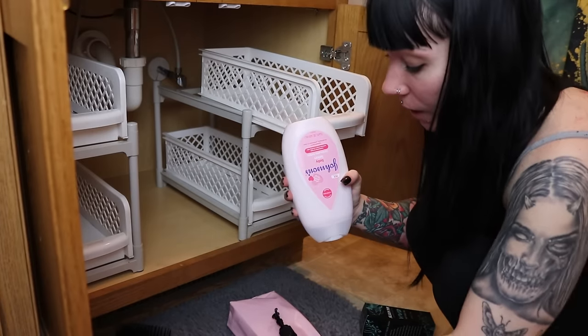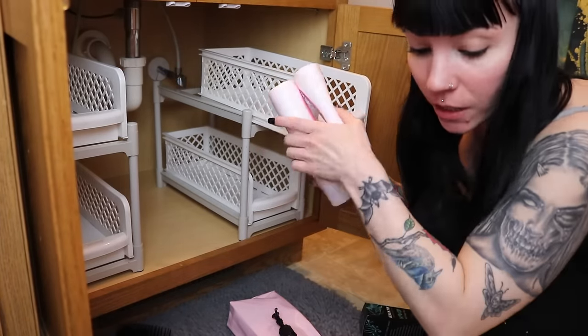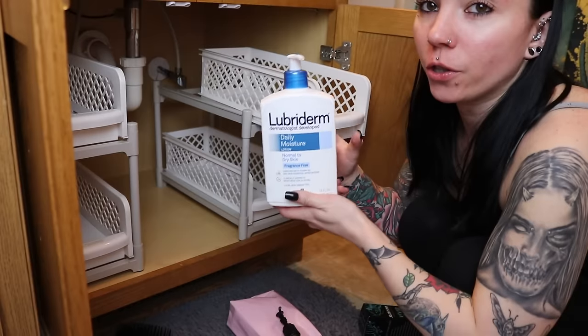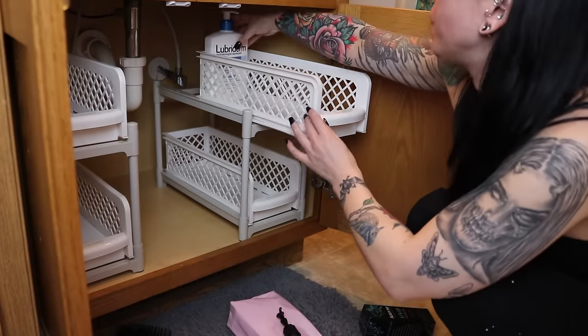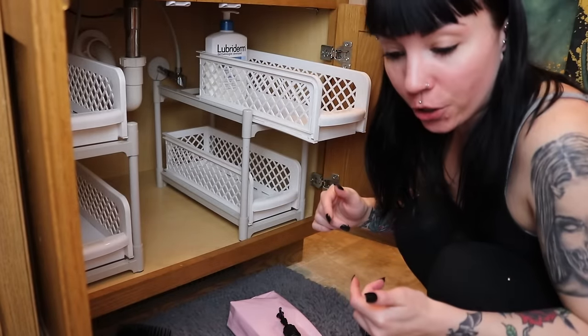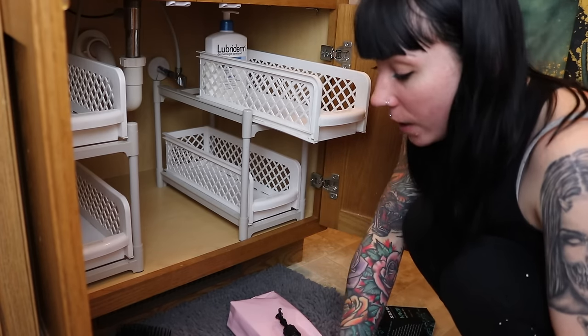We're going to put the almost empty one and the brand new one in the front because I use these often. The Lubriderm we're going to put in the very back because I only use that for tattoos and I'm not getting another tattoo for at least a few months, so that can go in the very back for now.